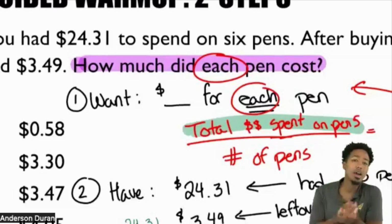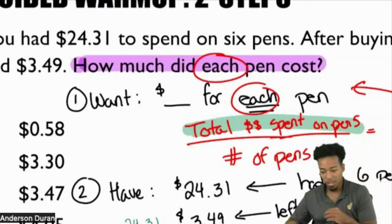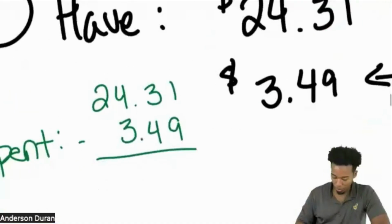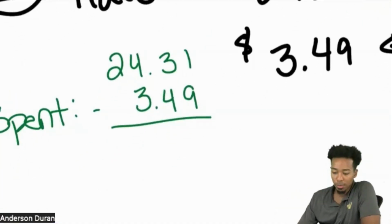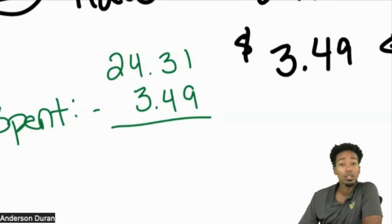That's what this is about, everybody. It could be fractions, decimals, negatives, percents. I do not care. If you can tell the story, you can build your confidence. So here we go. 24.31 minus 3.49. Let's go ahead and get into it. What if you divided first and then subtracted? It'd be wrong. Simply put.